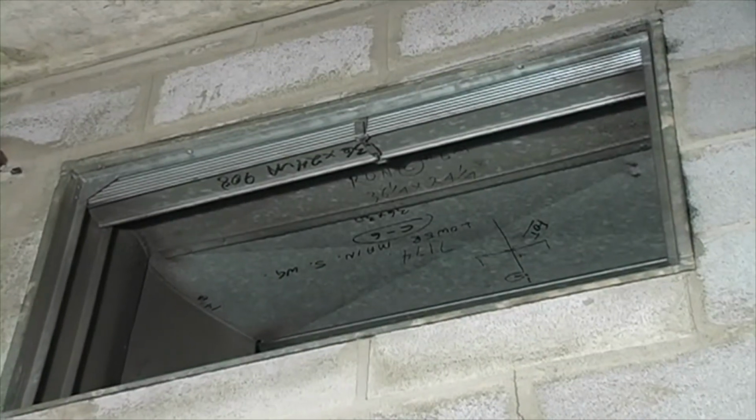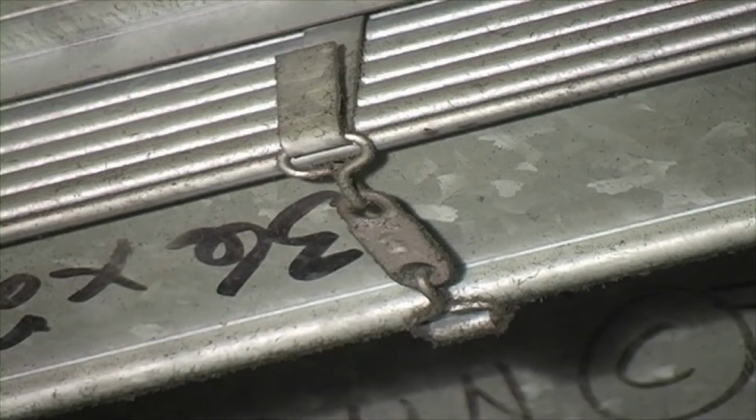Also check that all door and frame fire labels are visible and not coated with paint or obstructed from viewing. Fire dampers are designed to block fire from spreading from one occupancy to another. Check that the fire dampers and fusible links have not been tampered with.